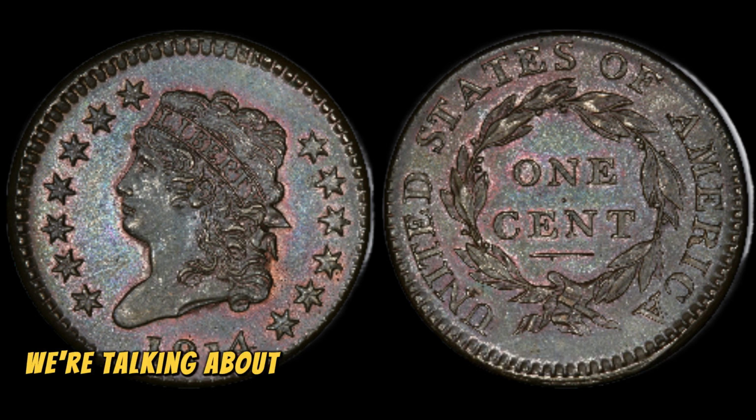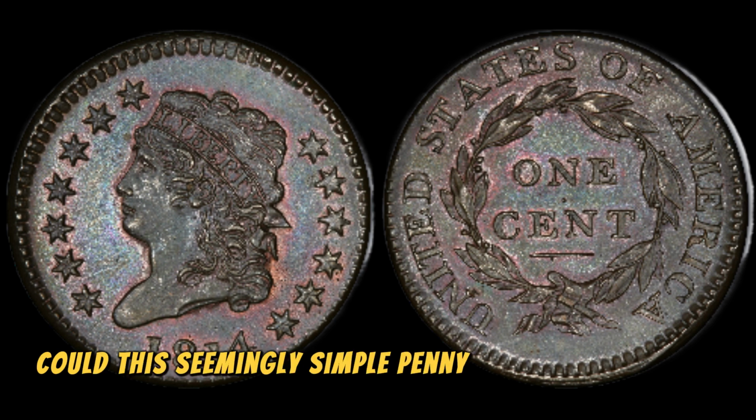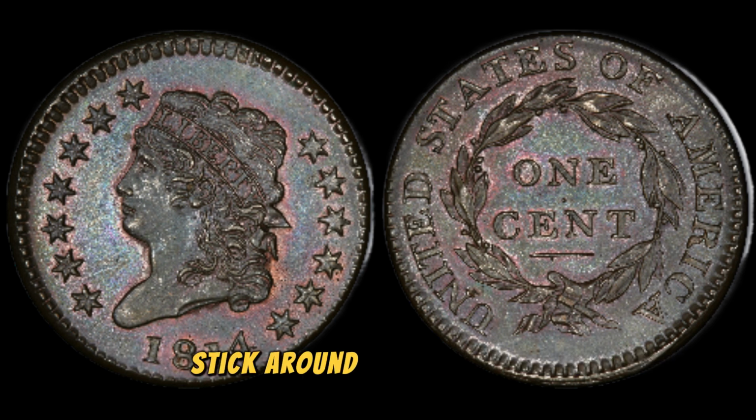We're talking about the 1814 Liberty Head 1-cent coin. Could this seemingly simple penny be worth a fortune? Stick around to find out how this small piece of copper could be worth up to $1 million today.